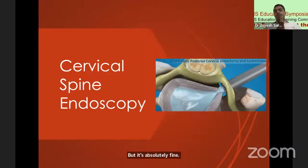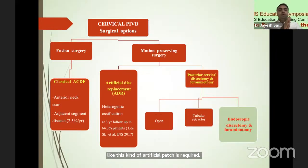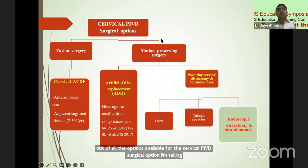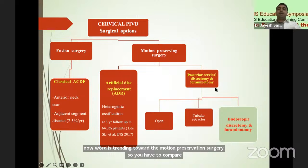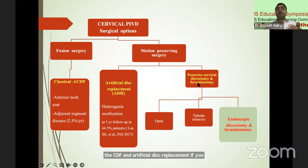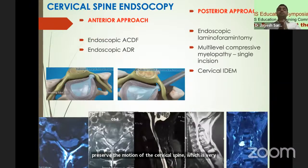Now, a few slides for cervical spine endoscopy. Out of all the surgical options available for cervical PIVD, the conventional treatment is fusion surgery, and now the world is trending toward motion preservation surgery. If you compare ACDF and artificial disc replacement, and you have the option of a posterior approach like posterior cervical discectomy and foraminotomy, this is fantastic because it doesn't require any instrumentation and preserves the motion of the cervical spine, which is very important.